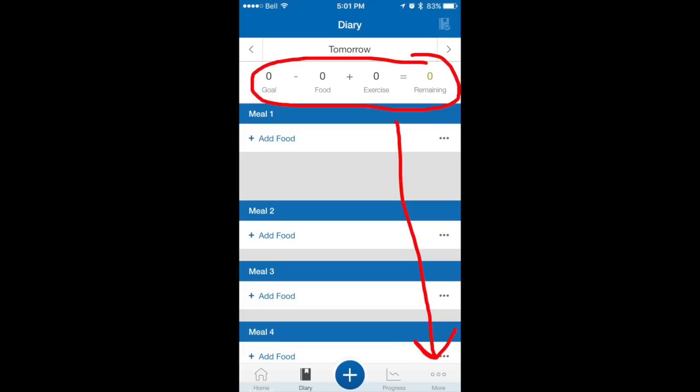I will insert a little picture right here of what the app looks like, and I'm going to walk you guys through setting up the app and how to briefly use it. So first, once you download it, you're going to want to go to the bottom of the app, where there's a little menu of different things you can choose from, and click the one on the farthest right that says More.